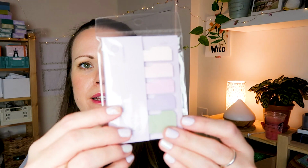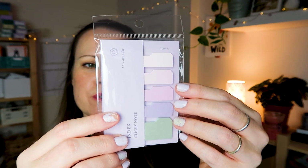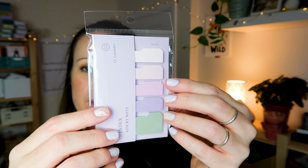And then lavender, which has got green, purple, and then it goes like pink and cream at the top, and then more traditional little tabs as well. So all of those, and that is all on the website right now, as well as my 2024 wall planners, which I launched as well, and that is all live now. So if you want to go and have a little look at that, go for it.